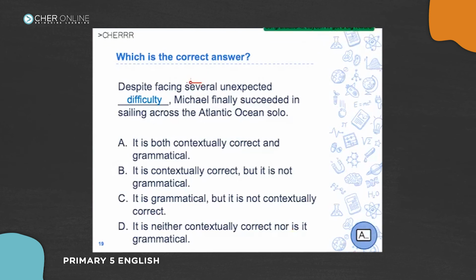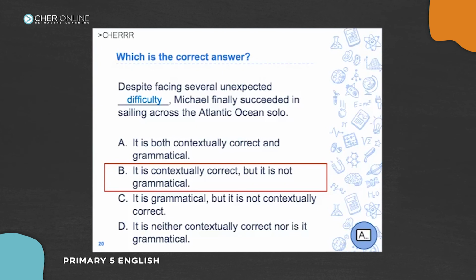Okay, so here it says several, and several is plural, so more than one. Okay, so this also has to be plural. It cannot be singular. Okay, Jaden, why it's not a tense? Okay, it's plural and singular. Okay, so this is actually contextually correct, but not grammatical, because it does not match. Several is plural. This should be plural.